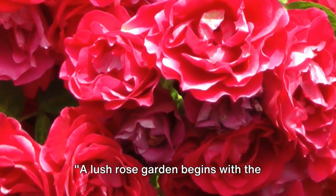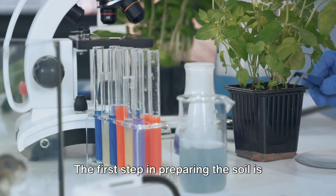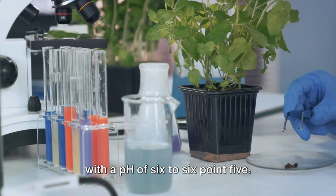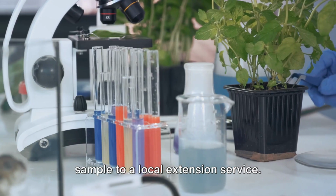A lush rose garden begins with the perfect soil. Let's dive right into it. The first step in preparing the soil is to test its pH level. Roses thrive in slightly acidic soil, with a pH of 6 to 6.5. You can use a home testing kit, or send a sample to a local extension service.